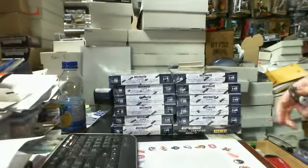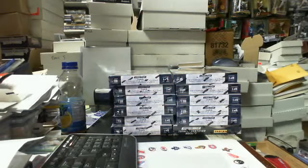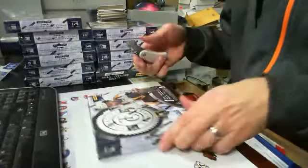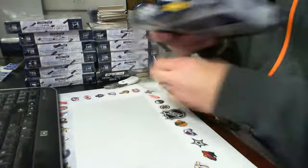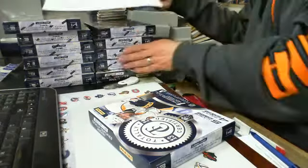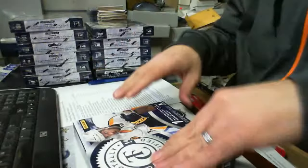Did I move that? Sorry guys, there's 12 boxes. Just gotta get my boxes ready here. Okay, let's begin. Good luck, everyone. Here's box number one. Just keep my list handy here.